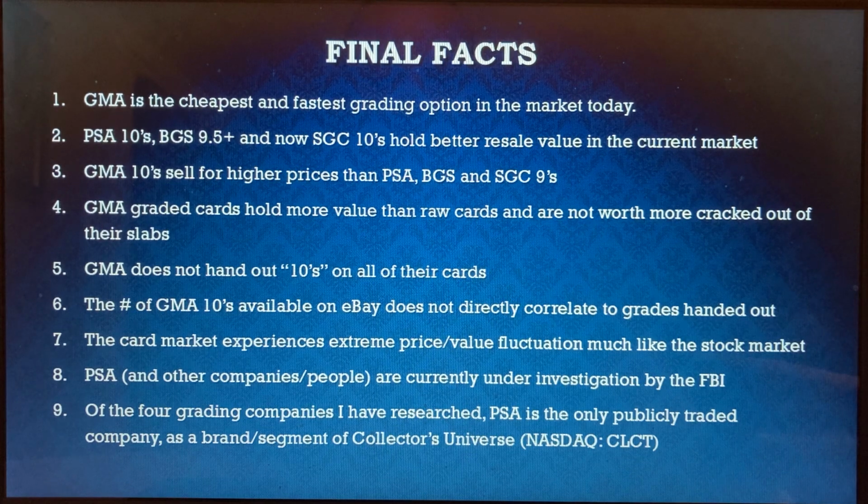It's much like the stock market. Cards hold a value for what people will pay for them at the end of the day, and right now people are paying a lot of money for them. PSA and other companies are under investigation, we just talked about that. Keep an eye on it.